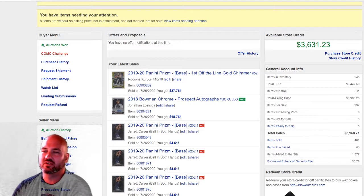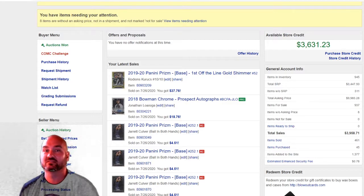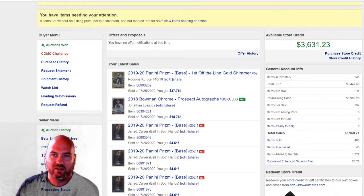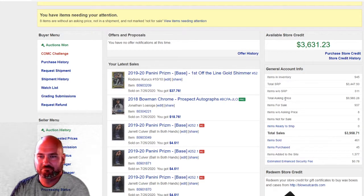I was a little frustrated at first, but at the same time, a lot of this stuff was just cards that were sitting in boxes in my basement, and I was previously kind of giving them away in a way, and now, I mean, really, $3,600 in stuff that would otherwise be sitting back behind here, not doing anything.